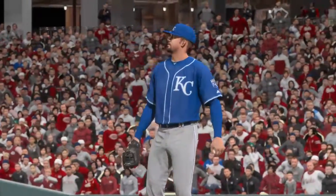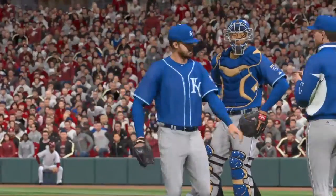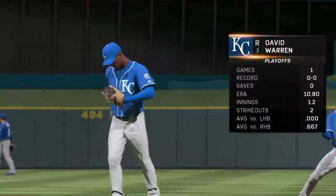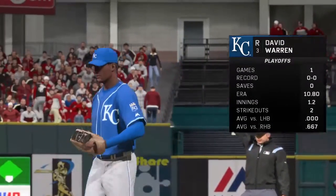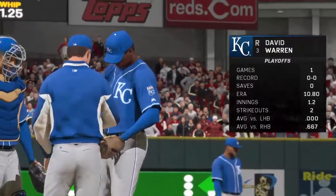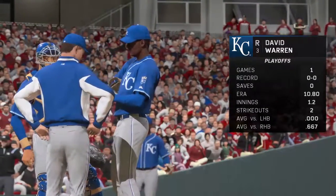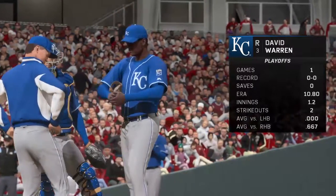Now here comes Kansas City manager Ned Yost making that slow walk to the mound. And that'll be all now for Mike Minor. So a less than stellar performance here tonight as he makes the early exit and forces that bullpen into action much earlier than anticipated. David Warren is going to come on and make an appearance here, though I suspect even he couldn't have predicted he'd be taking over in just the fourth inning.